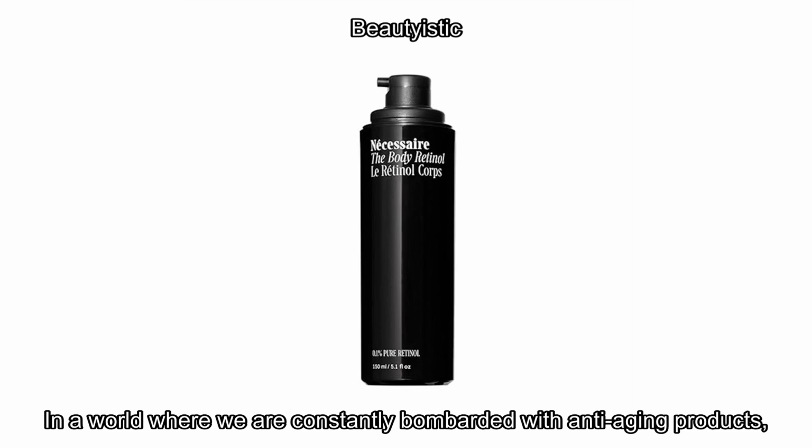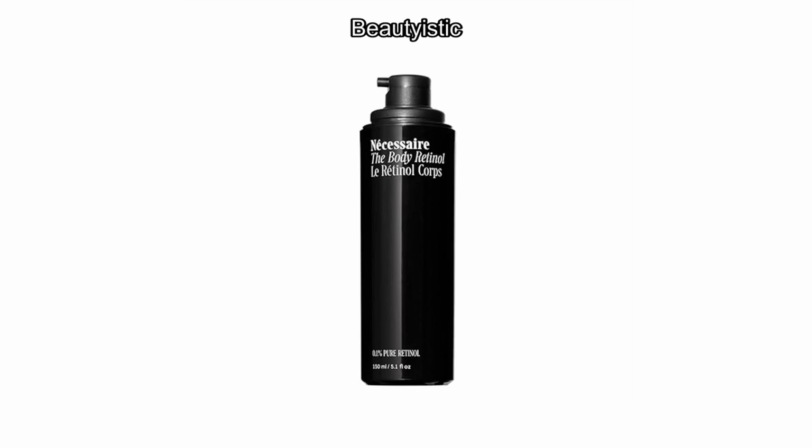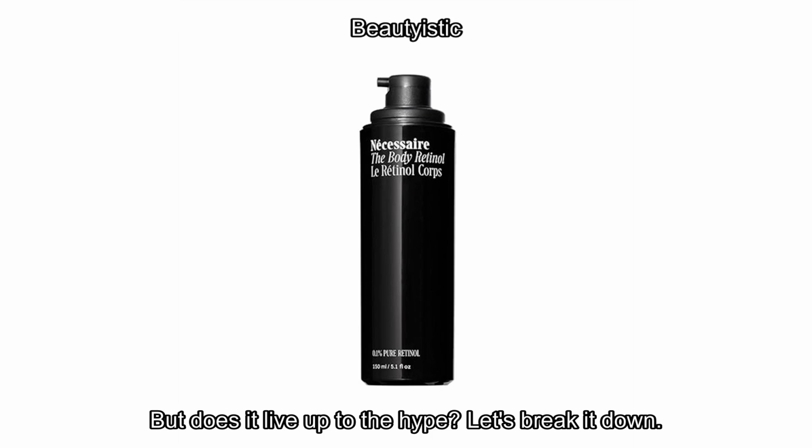In a world where we are constantly bombarded with anti-aging products, it's easy to lose track of what truly delivers results. This is where Nécessaire comes in, offering a retinol-infused body serum that promises to address wrinkles, fine lines, and crepiness, all while ensuring a smooth, youthful-looking skin texture. But does it live up to the hype?